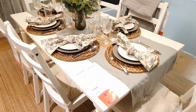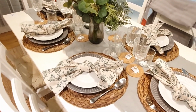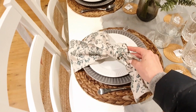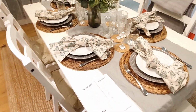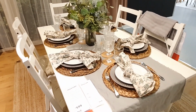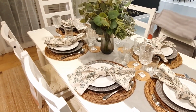Like I said before, I love getting styling inspiration from IKEA. They really have a knack for styling things to make them look incredibly beautiful. I love the way this napkin looks with a simple knot in the middle. It makes it look like a little beautiful bow. If you don't have any napkin rings, this is a really great way to make your napkins look really stylish, and it's so easy to accomplish as well. I'm definitely stealing that one.